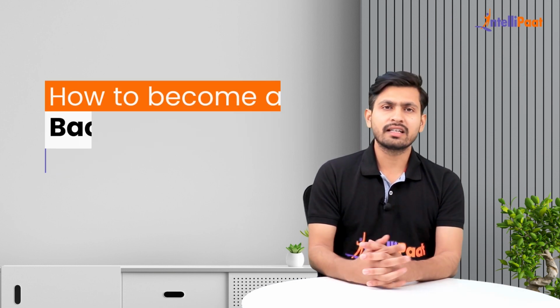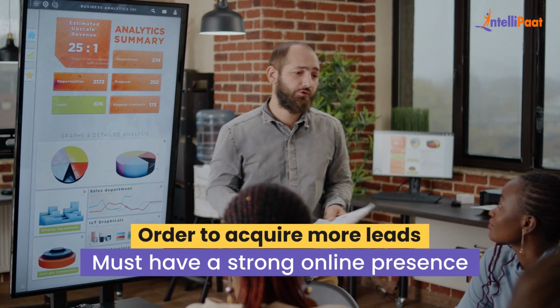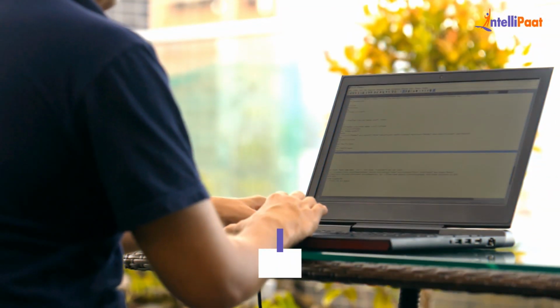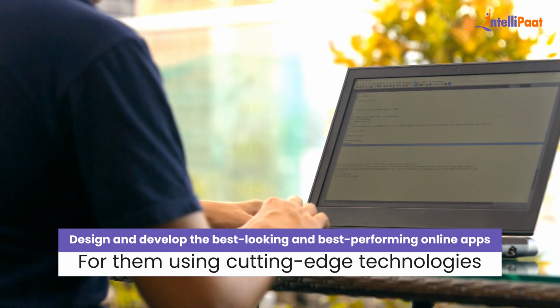Do you know, friends, that in recent years the field of web development has grown in popularity? With websites gaining popularity, businesses have understood that in order to acquire more leads, they must have a strong online presence. As a result, they look for an exceptional individual who can design and develop the best backend infrastructure for online apps using cutting-edge technologies.